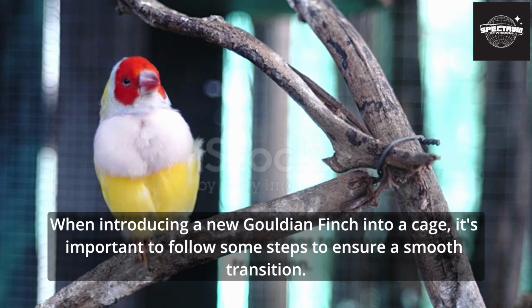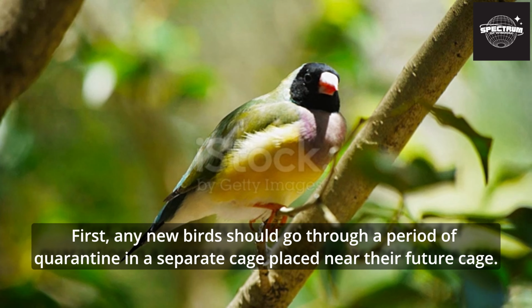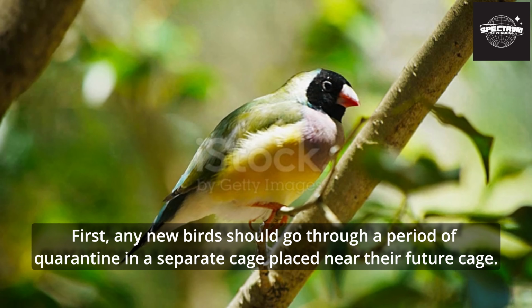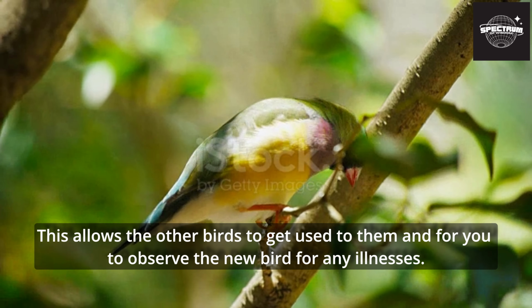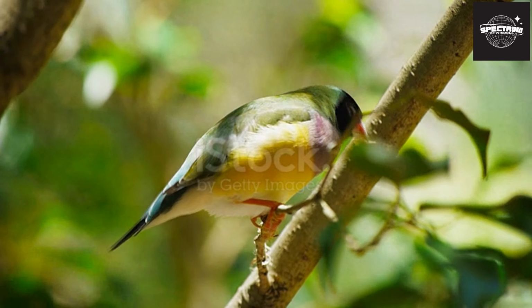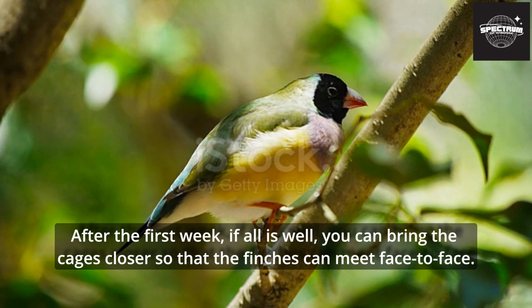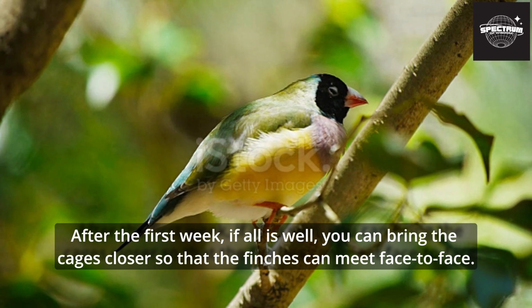When introducing a new Gouldian finch into a cage, it's important to follow some steps to ensure a smooth transition. First, any new bird should go through a period of quarantine in a separate cage placed near their future cage. This allows the other birds to get used to them and for you to observe the new bird for any illnesses. After the first week, if all is well, you can bring the cages closer so that the finches can meet face to face.